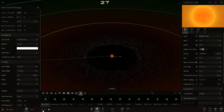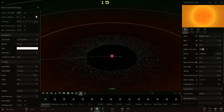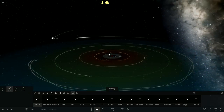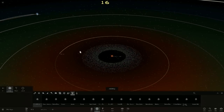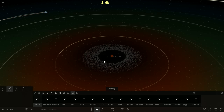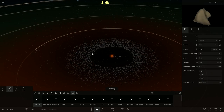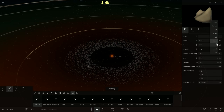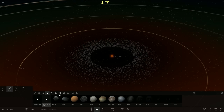So we slow down time. Another ring in. So now planet. Well, the star is surrounded by an inner asteroid belt. But there was something peculiar about this asteroid belt. It's... How should I say it?